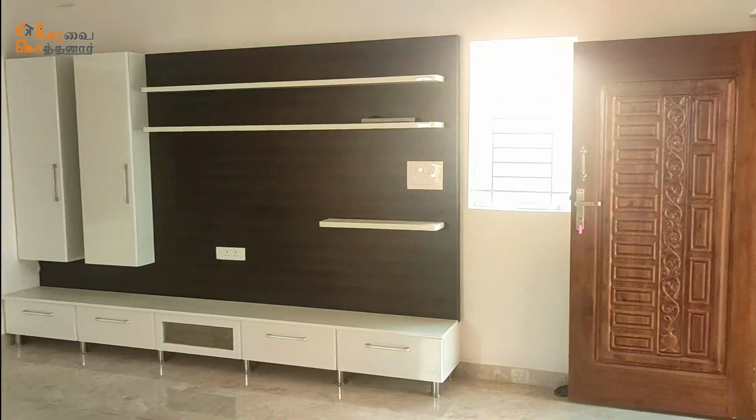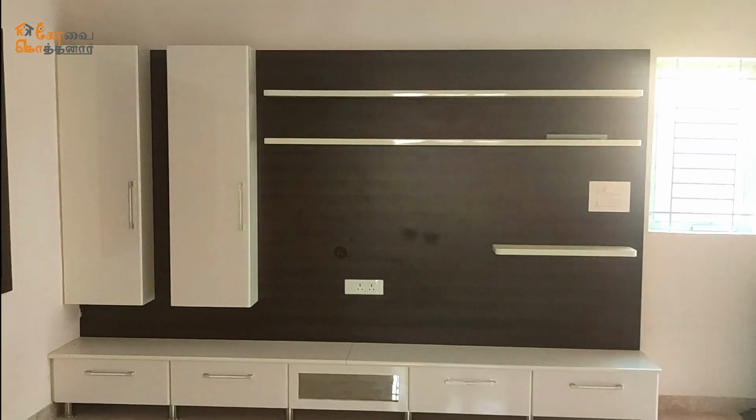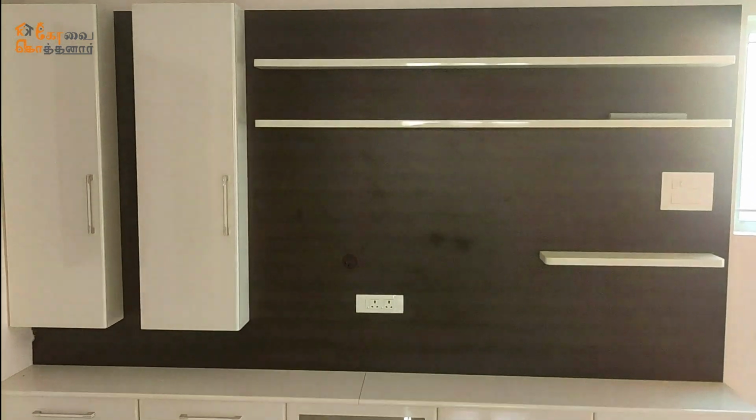The house is semi-furnished with all basic amenities like TV unit, storage rack, puja rack, bedroom dressing area, etc.